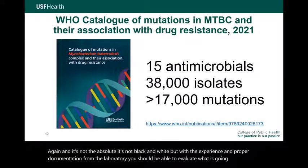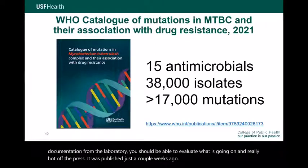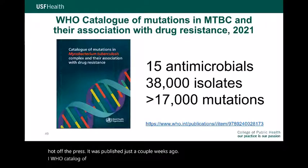And really hot off the press, it was published just a couple of weeks ago, a WHO catalog of mutations in MTB complex with their association with drug resistance.